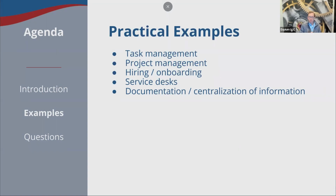We're going to talk about project management, hiring and onboarding, a specific use case for hiring and onboarding that we did with one client. Then we're going to talk about service desks and how they can be used, again, for any type of team. And finally, we're going to talk about documentation and just the centralization of information, primarily in Confluence.